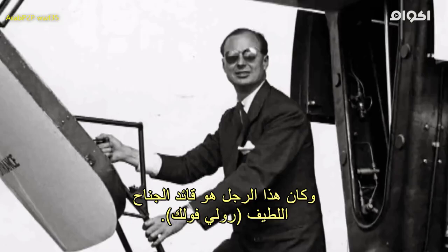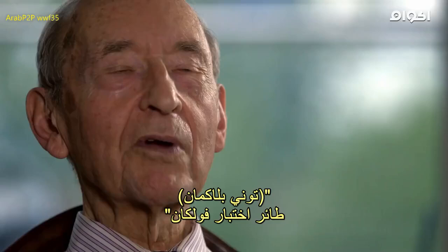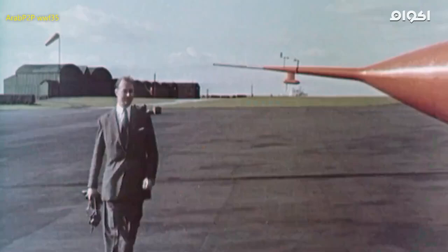That man was the debonair Wing Commander Rowley Falk. Rowley, of course, was always dressed immaculately in his grey pinstripe suit. And he said an aircraft should be as clean as a car. It shouldn't be necessary to put on protective clothing.